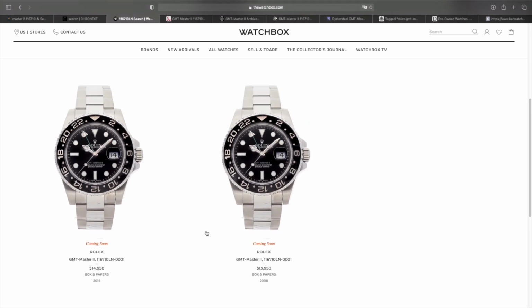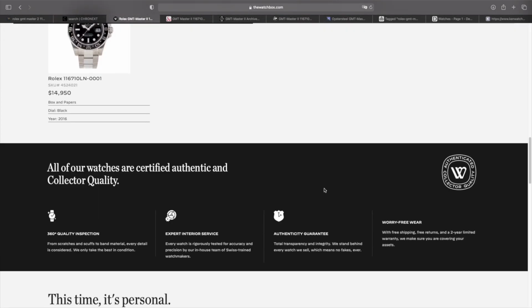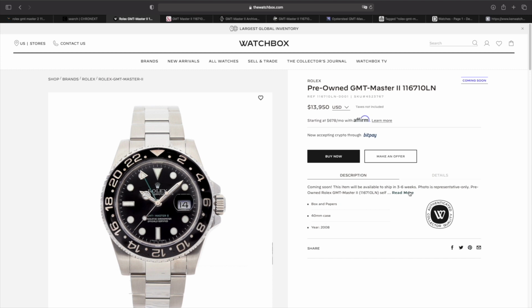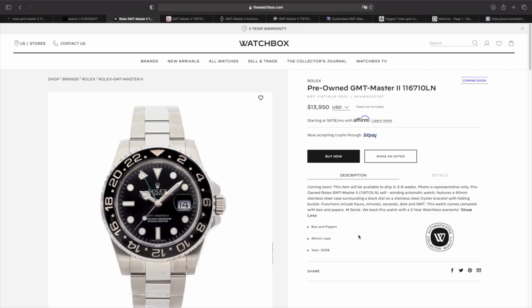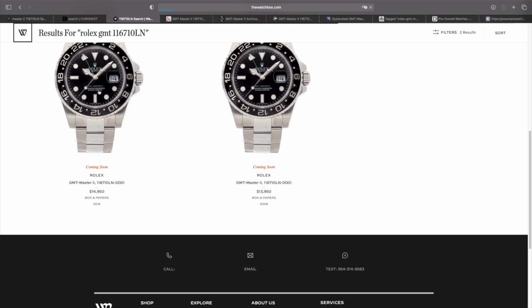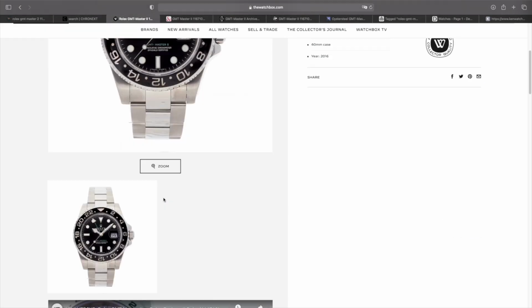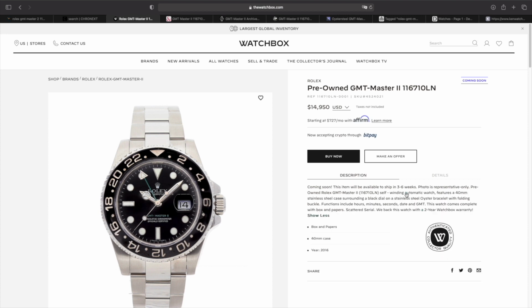Now in Watchbox, you can see that they have only 2 pieces, and well, it says coming soon, but they've already listed it. 2016 at 15 grand and 2008 at 14 grand. That seems interesting that this is priced relatively high. Okay, they do not have too many details on this piece, just that it's a 2008 piece. I don't think this is a good deal. So the other one, the 15 grand at 2016, makes more sense, but again, it looks like the same watch. There's not too many details here either, so let's just move on to Watchfinder.